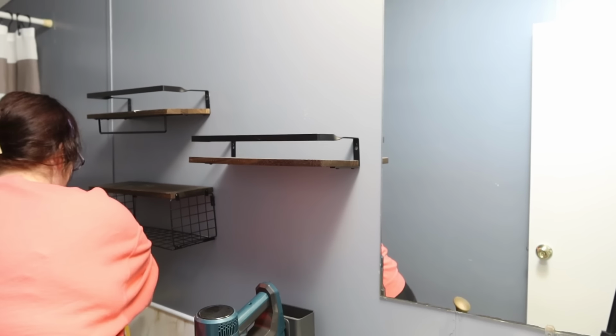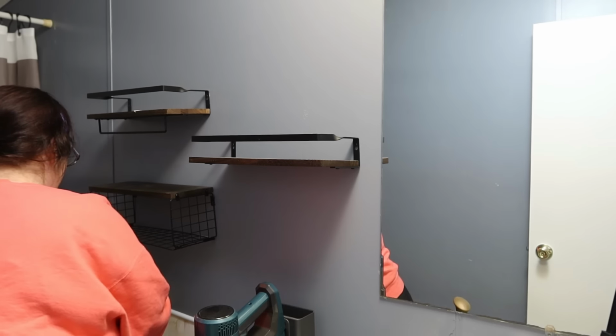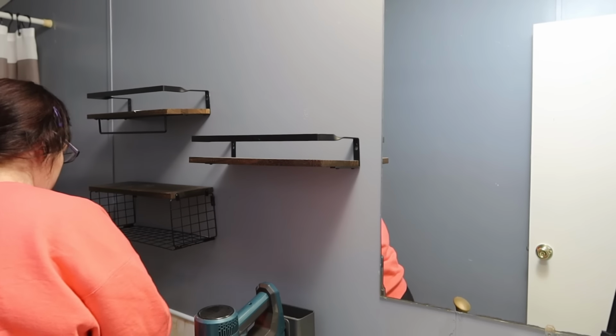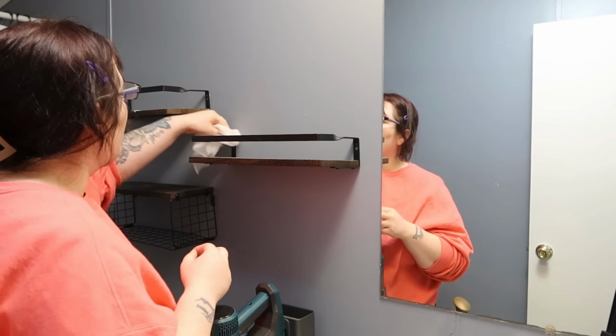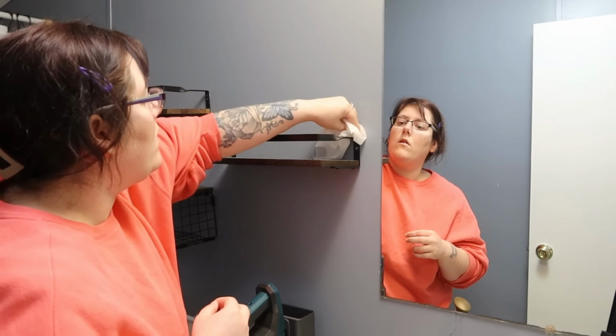Speaking of things, we are putting up two new light fixtures in place of the two old ones that we have in the kitchen. And I cannot wait to show y'all how that comes out. It's going to be so much fun. So we'll do that a little bit later. Actually, after I get done with this room, that is where we're going to head to next.